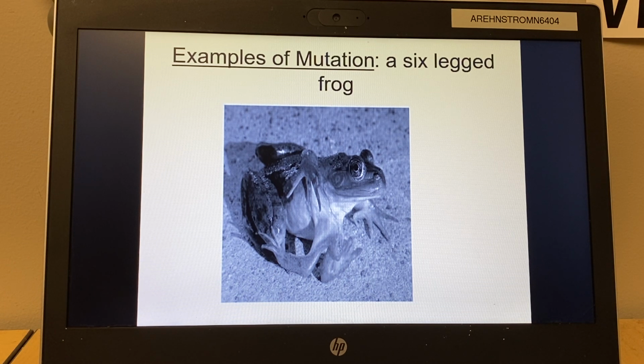Okay, so here's some other examples of mutation. Here we have a 6-legged frog, which, I mean, he looks happy. He can probably jump around and catch some flies. The problem with that is that no female frogs are probably going to want to mate with him, because they're going to be like, dude, I'm sorry, I want my kids to have 4 legs and be normal.